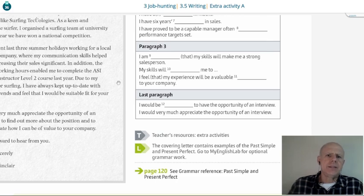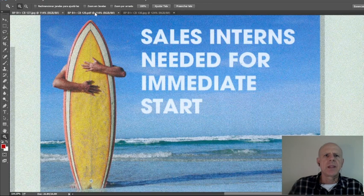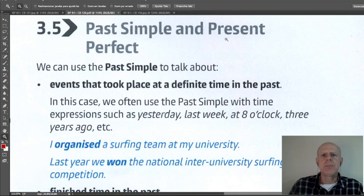This covering letter had examples of past simple and present perfect. We have some grammar reference to analyze past simple and present perfect in more detail. Let's take a look at that. Past simple and present perfect. When do we use past simple?